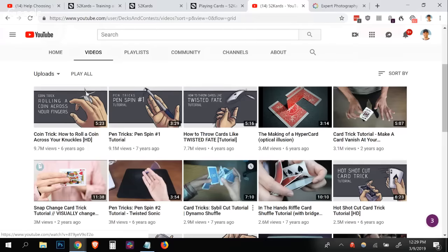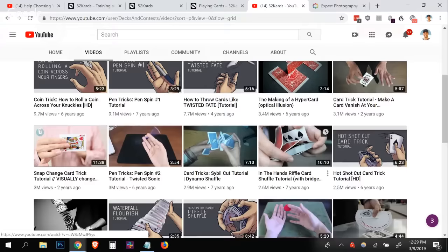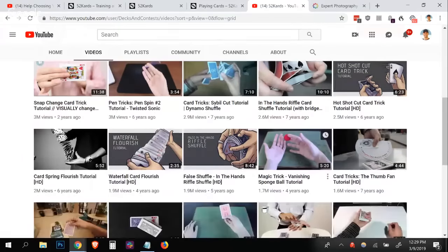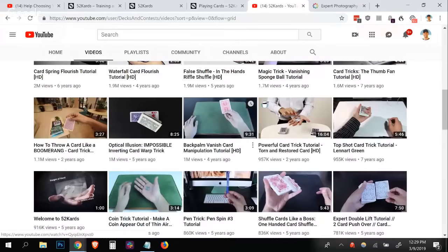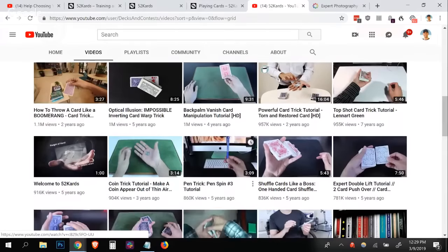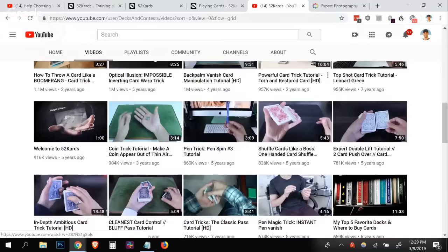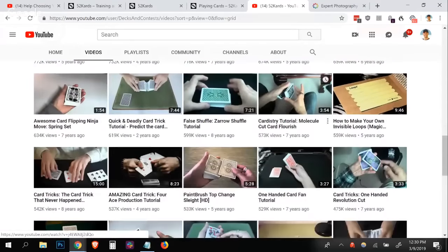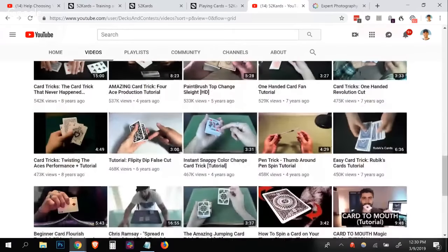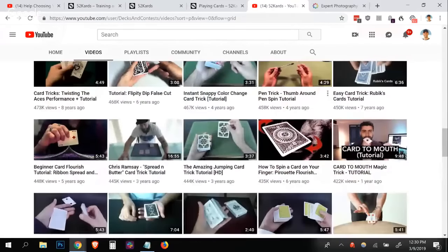Like, this might have a correlating deck. So these might end in, if you want the deck to make this easy, go here and grab the deck. But you can just see they're teaching, they're doing how-tos, right? Powerful card trick tutorial, torn and restart. They're teaching magic, but at some point it gets to the point where you're like, I need a special deck to do that special trick. Like, that trick blew me away. Now I need to go buy the deck.